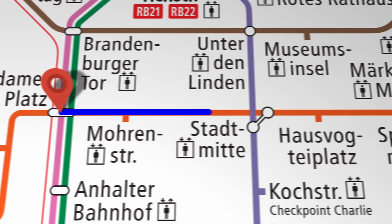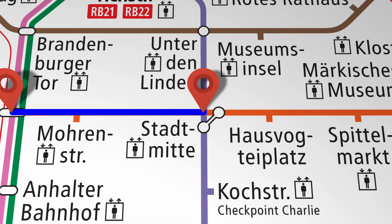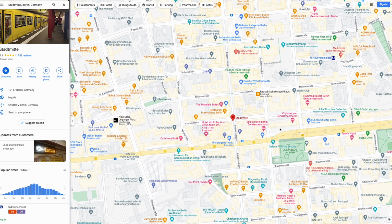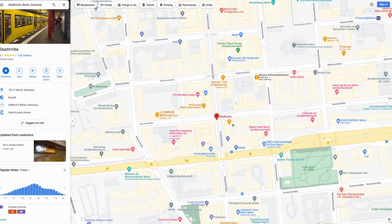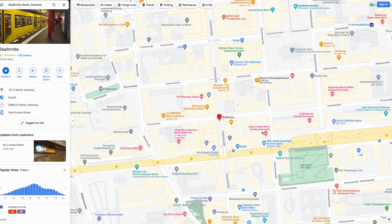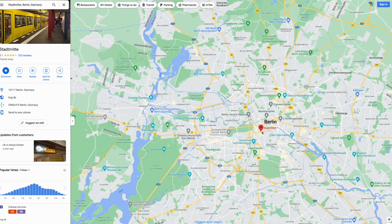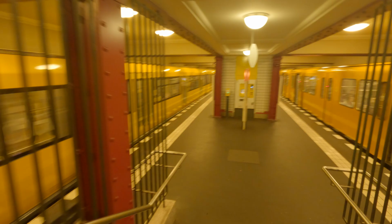Second station after Potsdamer Platz is Stadmitte. This actually isn't on the list, but it's the station of my Airbnb. If anything, I am very lucky to have an Airbnb that is so centrally located. Stadmitte literally means downtown or city center, and you can see that on this map. This station was built in 1908 and was heavily damaged during the Battle of Berlin in 1945.